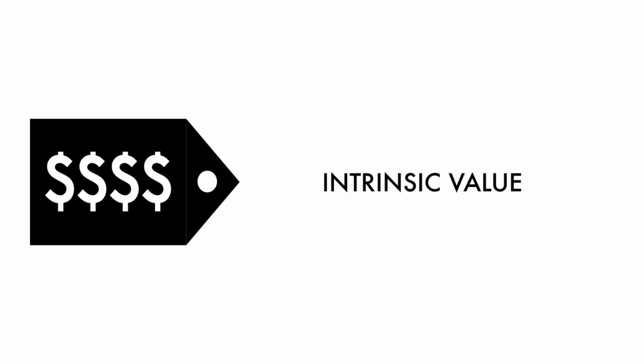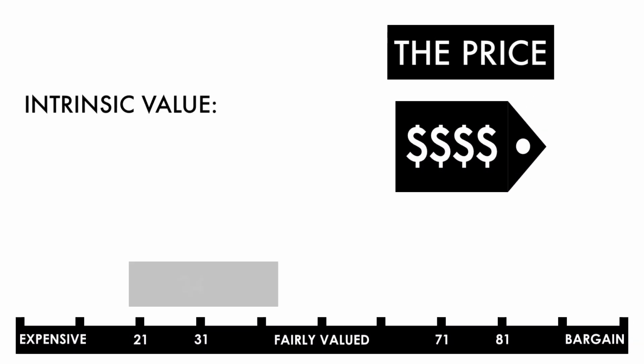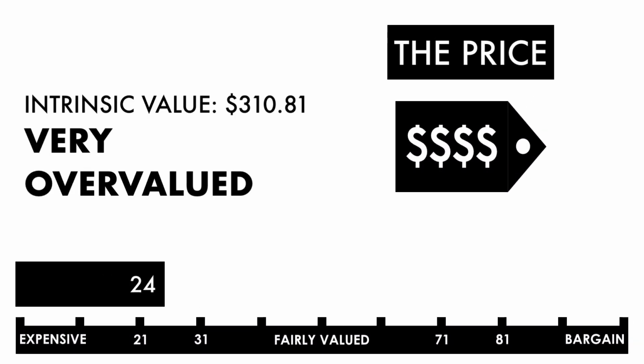The price factor is made up of only 1 metric. Basically, the intrinsic value is the price per share at which the company's fundamentals align with its true value when compared to its current stock price. Based on this grade, I would consider the price to be very overvalued. If you're looking solely at the price per share, this shouldn't be a company you should invest in.